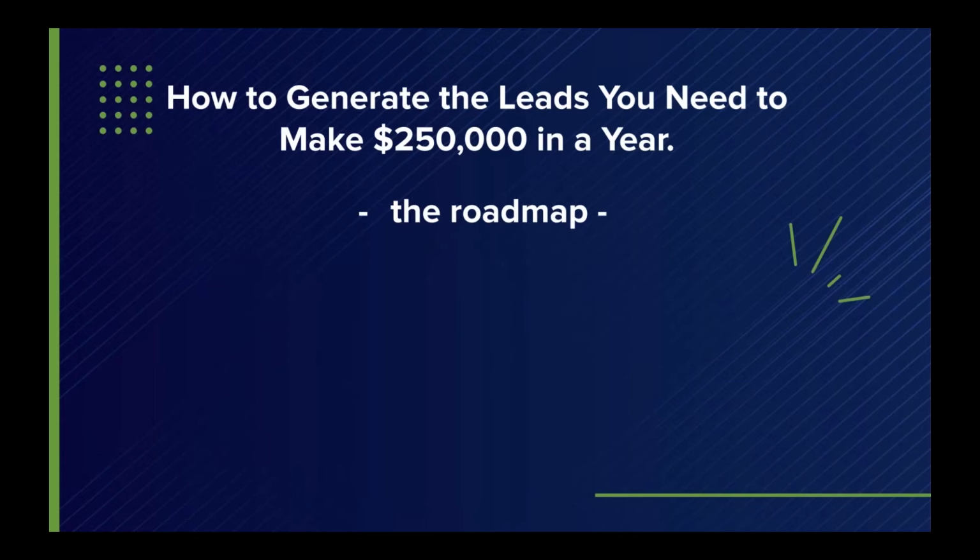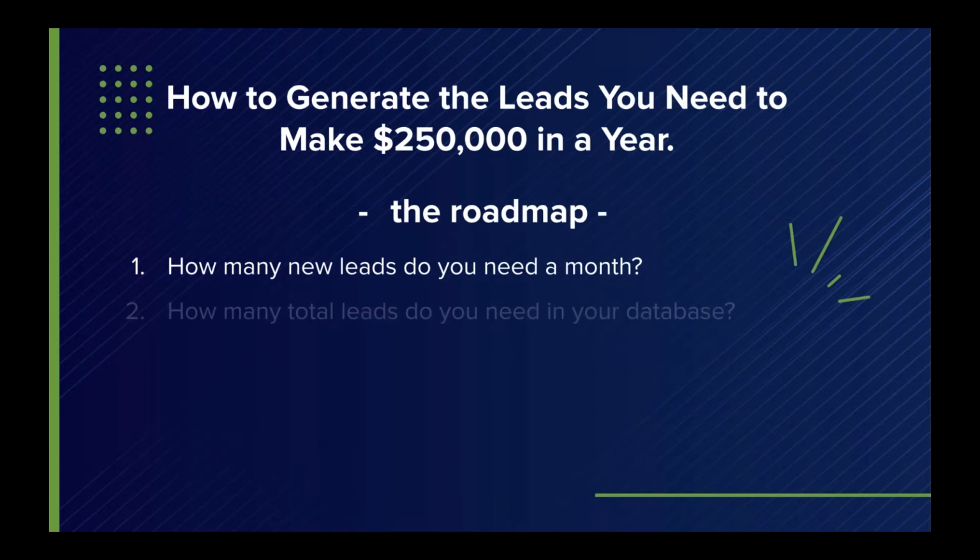What we're going to cover basically in this presentation: how many leads do you need a month? I think a lot of people don't really have an understanding. Do I need 50? Do I need 500? Do I need somewhere in the middle? Sometimes you're just blowing your budget and not really getting that. How many leads do you need a month? And how many leads do you need in your database? It's a little bit of a different question.